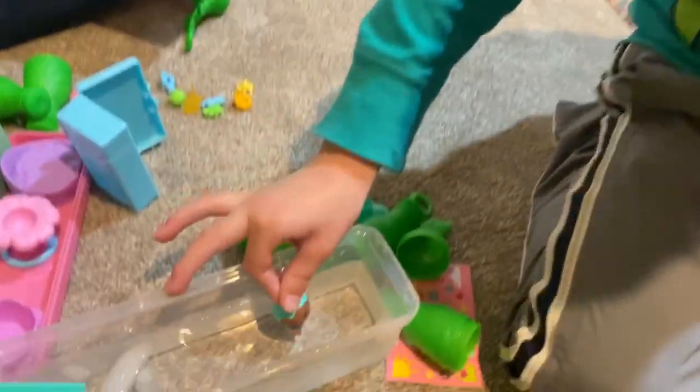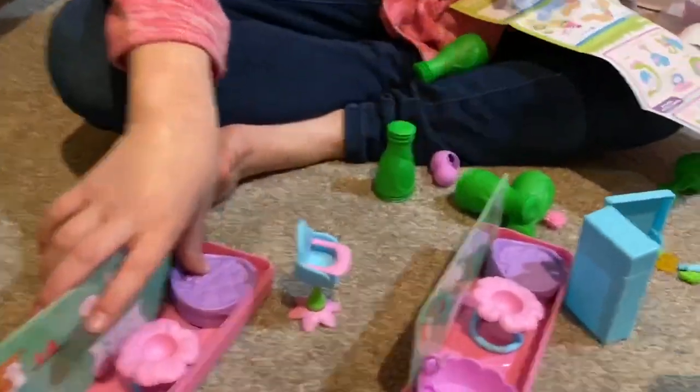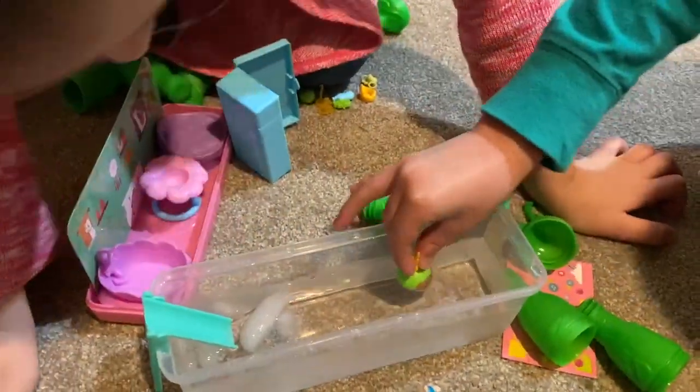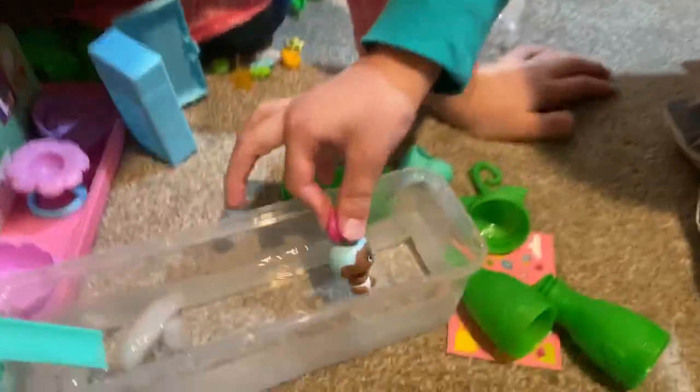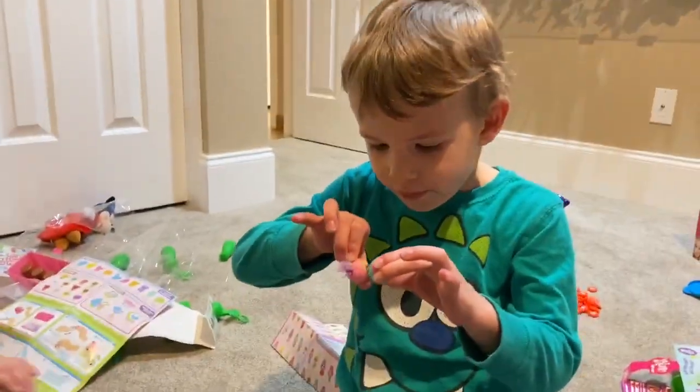Wait, here, put it in. Oh. It is a boy. Yay, okay, do you want to do this one? Oh, we got a high chair. Oh, that's cute. Boy, another boy. 2 boys. Here you go. 2 boys. What's that, girl? Well, I thought it was a boy. 3 boys. Oh, my goodness. The boys are taking over, buddy. Kind of like our family a little bit.